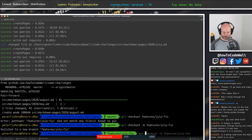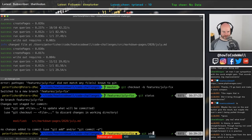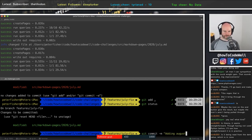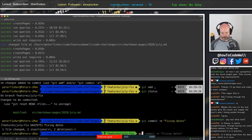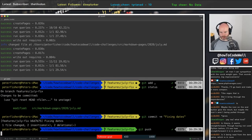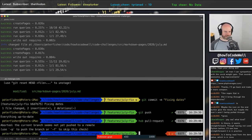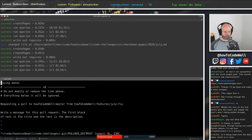Sorry. Git status, where are we at? Git add, and then status once more. Git commit -m "Fixing dates". Git push. Yeah, the data was totally reading from the wrong thing. What is the current? Use -u to push the branch. Oh yeah. All right, fixing dates. Looks good to me. Let's just come out of this, push it up.